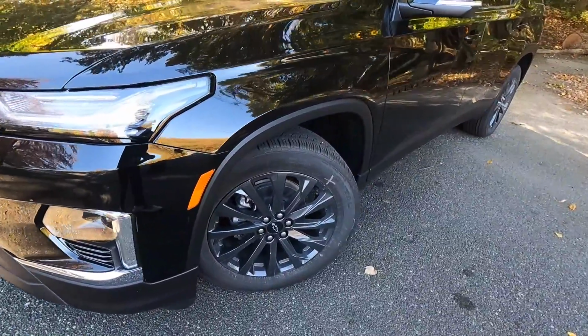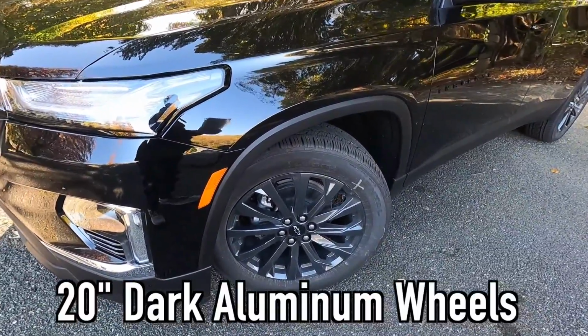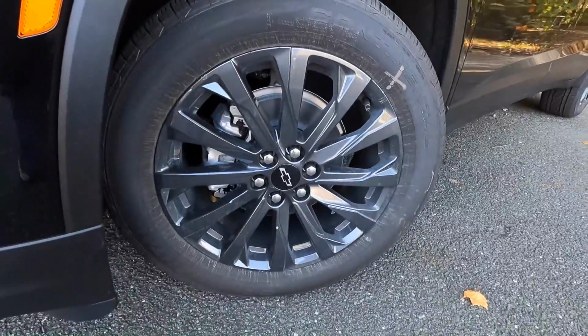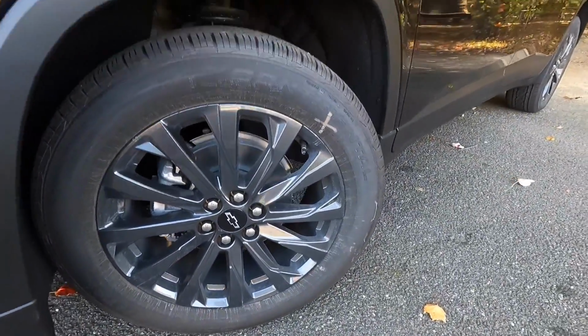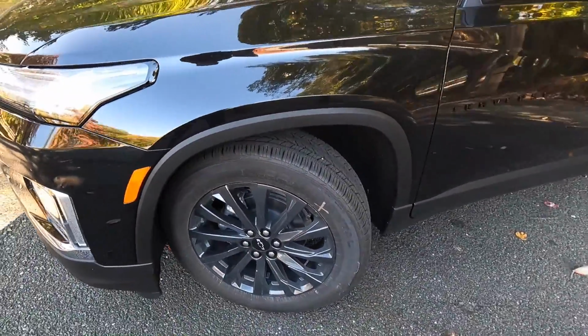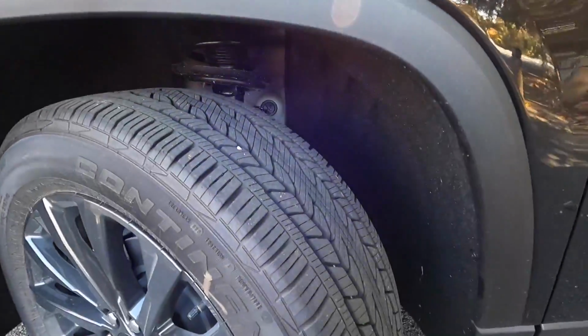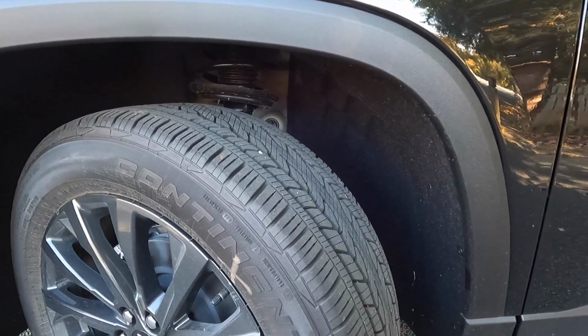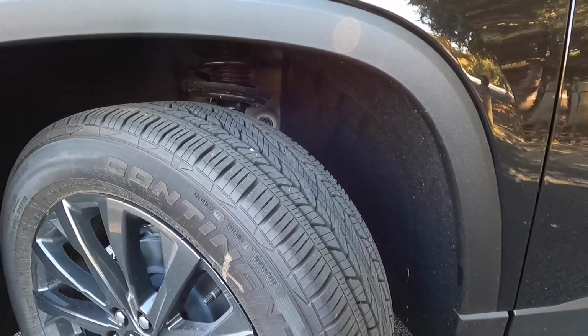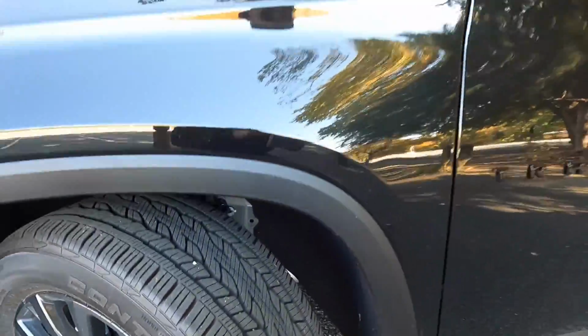Also, what you get standard are these 20-inch dark aluminum wheels wrapped in 255/55 Continental CrossContact LX20 tires. Let's talk about what's going on behind those tires, because you do get the ride and handling suspension with the RS that includes MacPherson strut coil springs in the front and independent 5-link rear suspension in the rear.